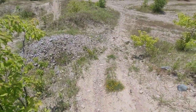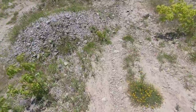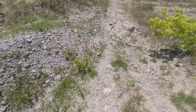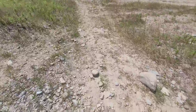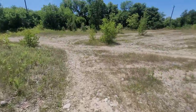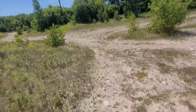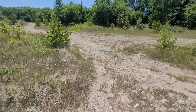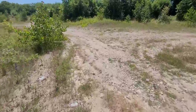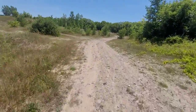Look, my brakes are really good though. See? Look at that. There's broken glass too, of course. Okay, this looks rideable. I was hoping at least for some dirt road like this.